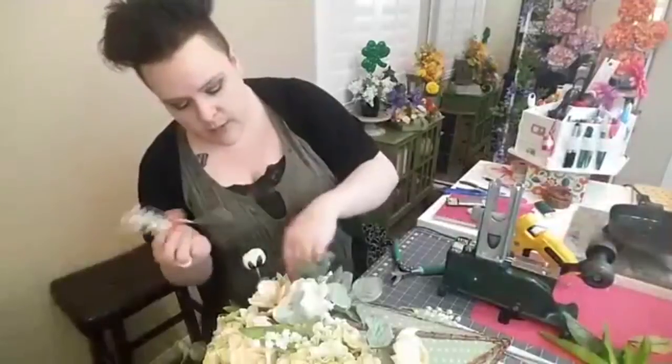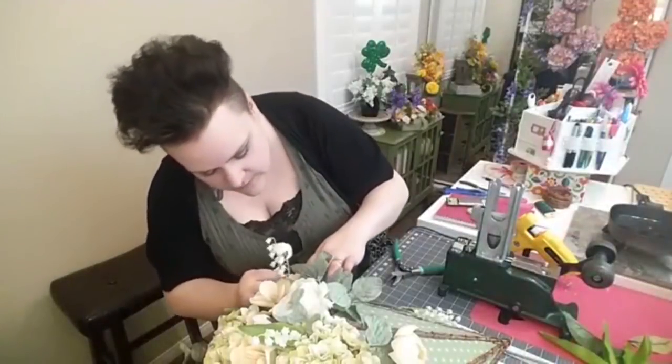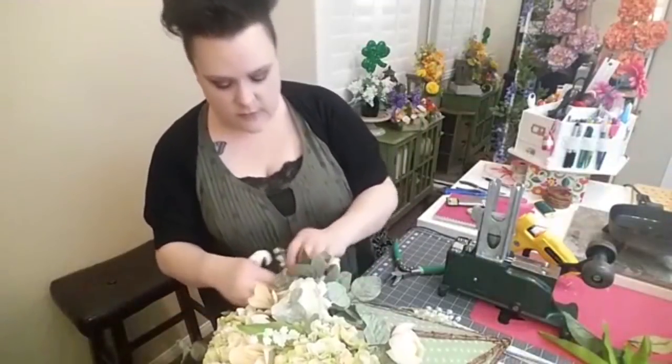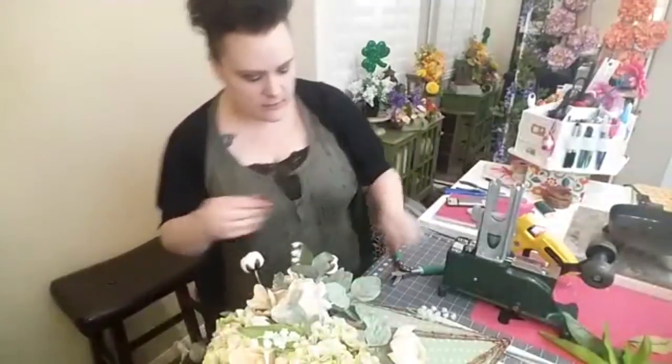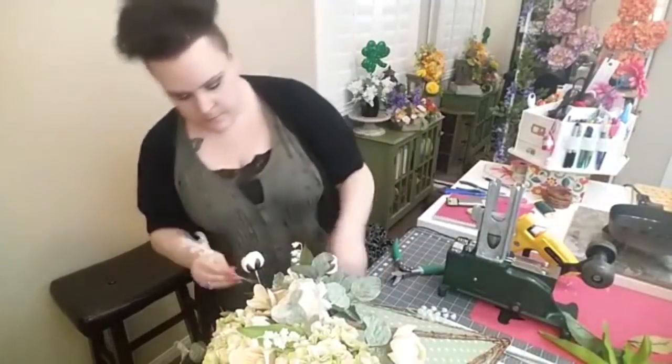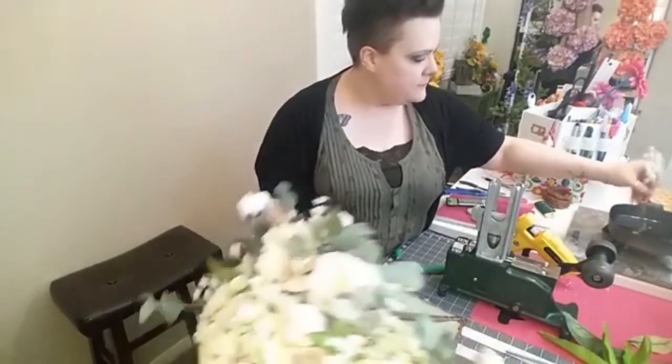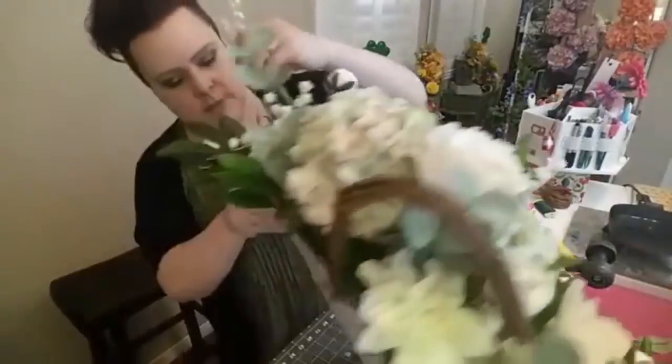And then I came back. This is what I did at Michael's. I came back to the same section, and I saw these Lily of the Valleys, and I thought, you know what? Those would be perfect for what I've already put together. So I grabbed them, because apparently it was meant to be, right? I'll go back 2 or 3 times.